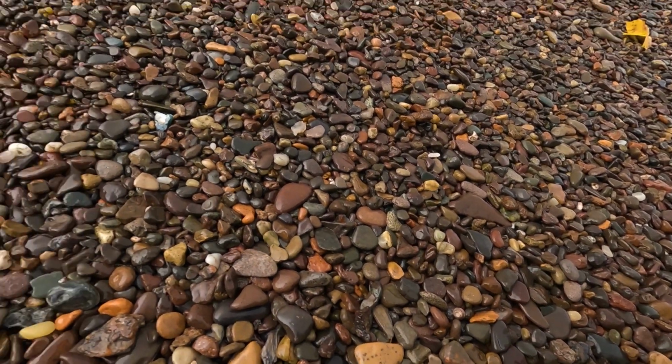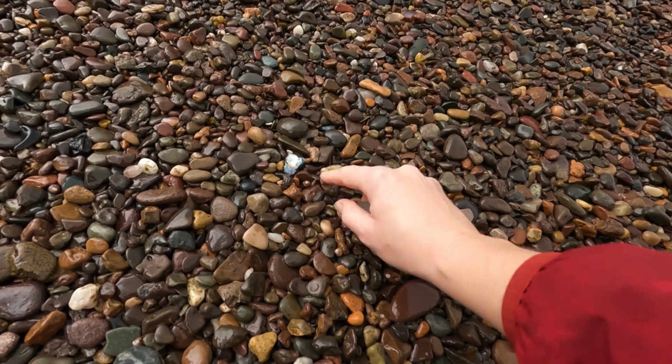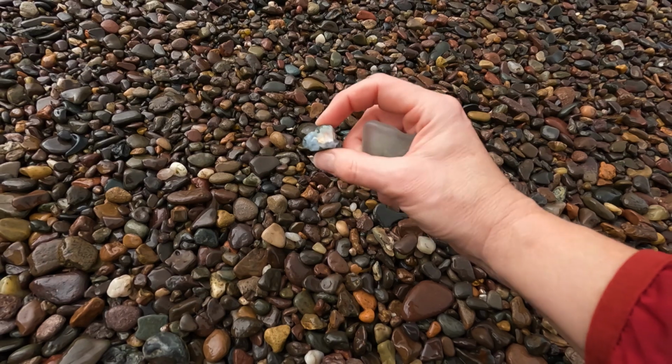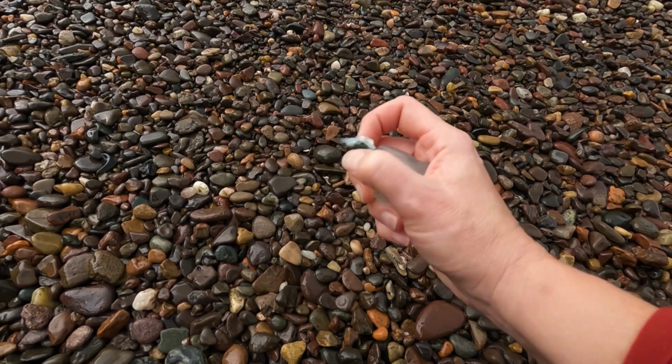Okay, and look at that. Excuse the noise. Can you see it? It's lovely. That's a really nice agate. It's like a little cave. It's like a little painting, actually. I love this.